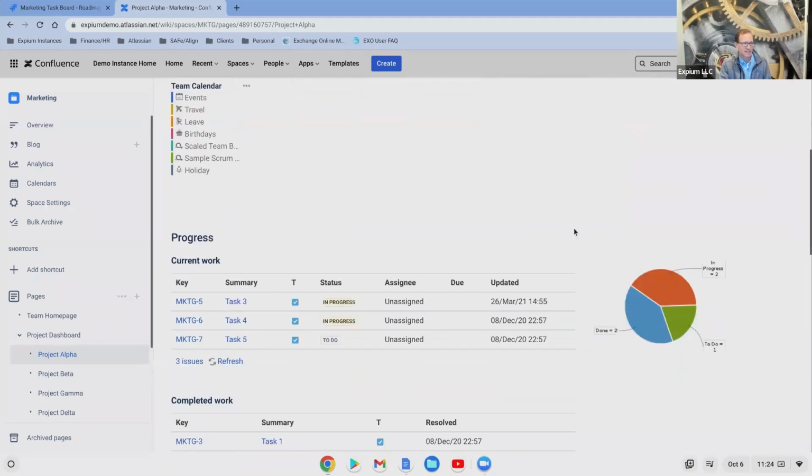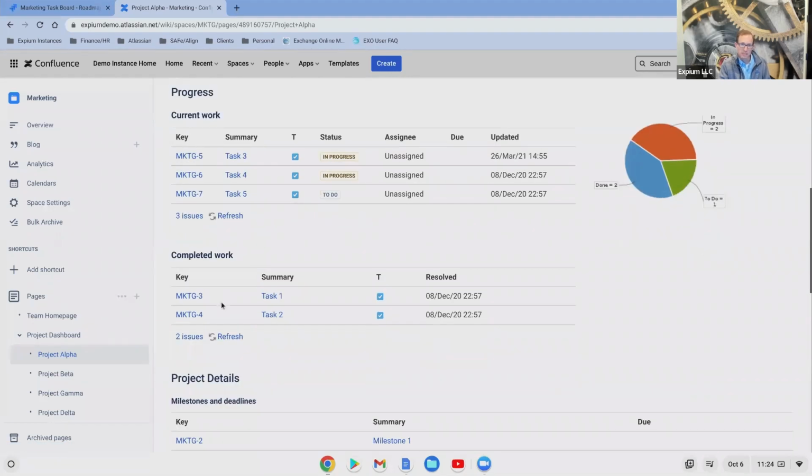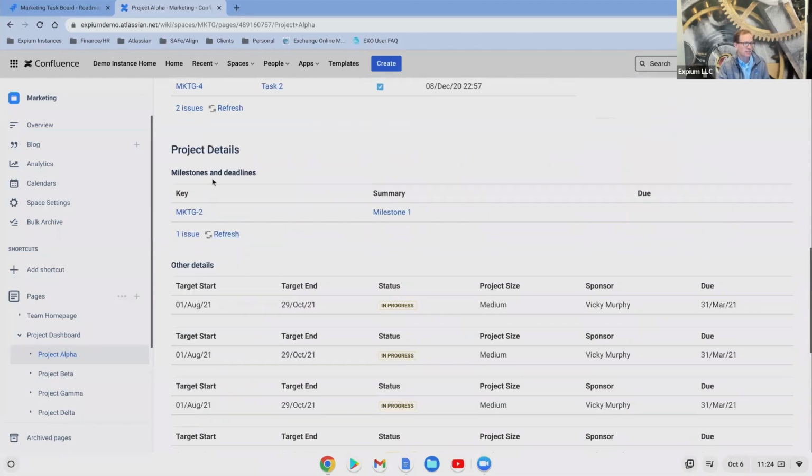If I scroll down, I can start to see here some reporting options where it's bringing in data from Jira. So these are different filters of information coming from Jira, and I'm just highlighting them in a filter results with different fields shown. There's even a pie chart option available from some of the underlying data. So I can break out these into the current work, work that's been completed over in Jira. Can bring in other information like milestones and deadlines.